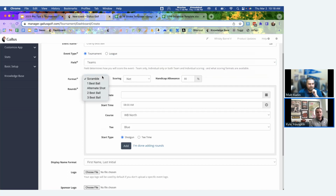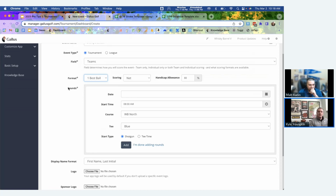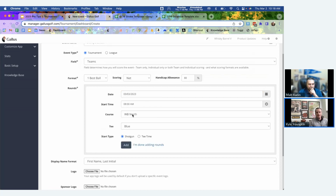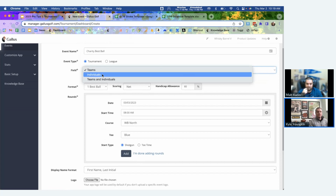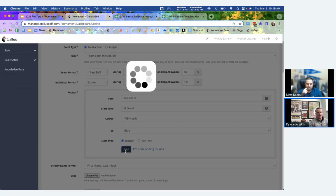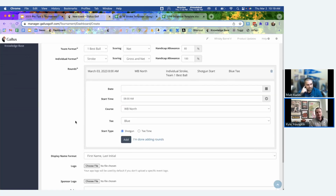I'm going to go back to teams. I'm going to make this a 1 best ball. So now I am going to set up my rounds. I'm just going to do a round for maybe today. Maybe I'll do it for tomorrow just to prep. And I'll do it on Whiskey Barrel North. And this tee box field right here is going to be my default tee for the entirety of the event. I'm actually going to adjust this to be team and individual so you can see what that tee box field looks like as well. So the tee box will be blue as a default, and I'm going to make it shotgun. I'll hit add. If I were to add more rounds, I could here.